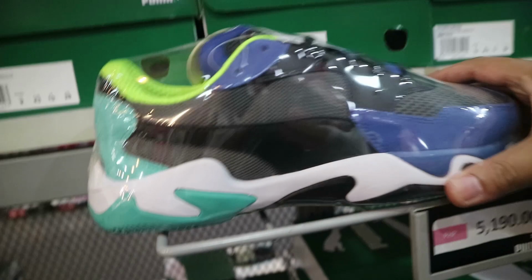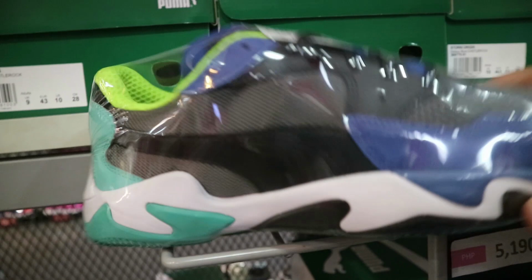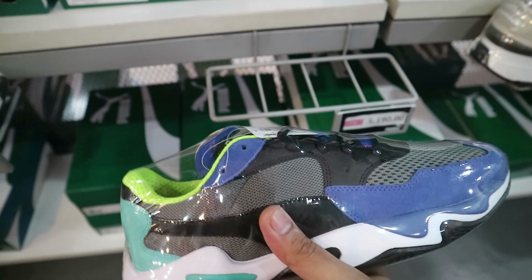Oh, alright. Ito na to. Storm Origins. This one pretty much looks like a Thunder Spectra or a Puma RSX na parang pinagsama-sama. This one is the parang chunky dad shoe na medyo sleeker version. This one is called the Storm Origin. Tama ba? Storm Origin. Yep, it's called the Storm Origin.